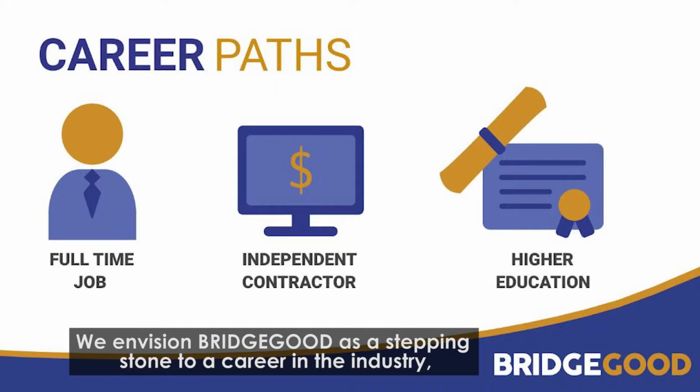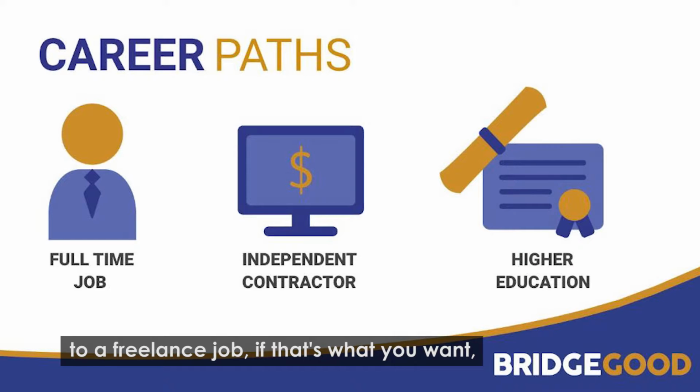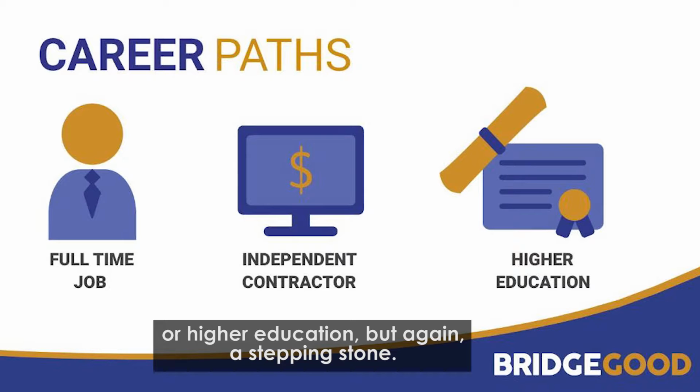We envision BridgeGood as a stepping stone to a career in the industry, to a freelance job if that's what you want, or higher education, but again, a stepping stone.